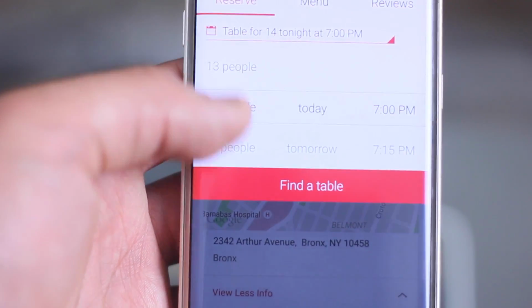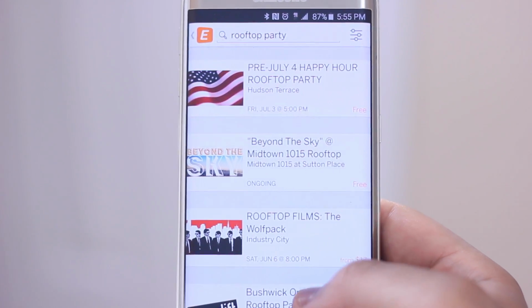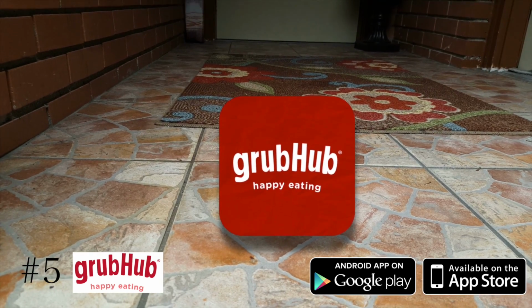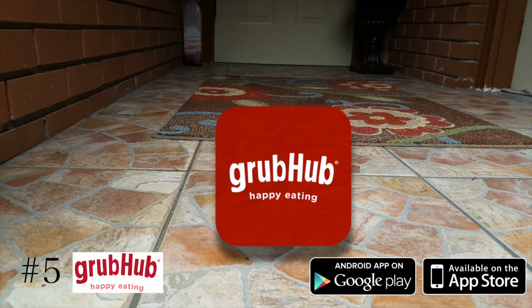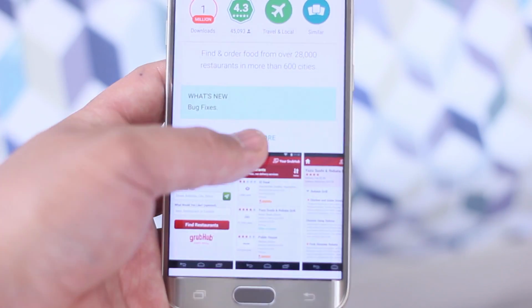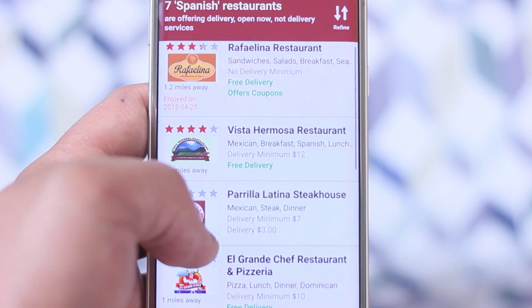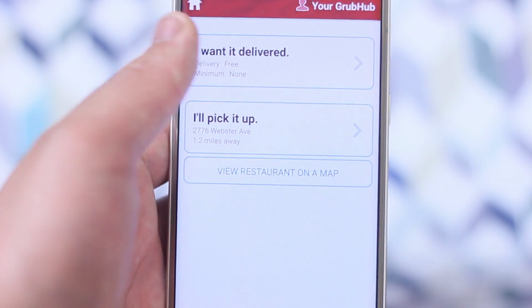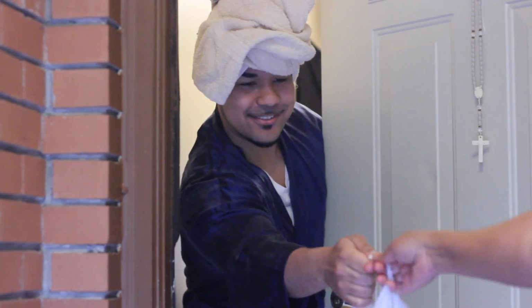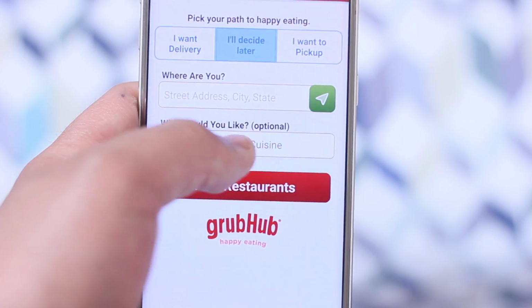And last but not least, if you find yourself slumped over on your friend's couch after that awesome rooftop party from Eventbrite, then it's GrubHub to the rescue. I use GrubHub religiously, an app that partners with thousands of restaurants in over 600 cities. This app allows you to search restaurants nearby, place an order, and have it delivered to your doorstep. You can also search restaurants that are pick up only, if you'd like to take a walk.